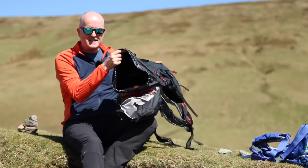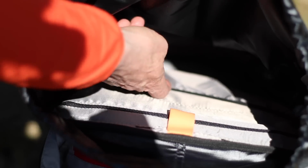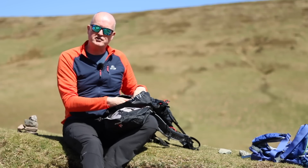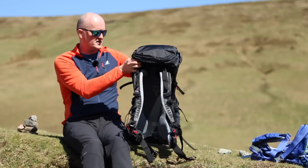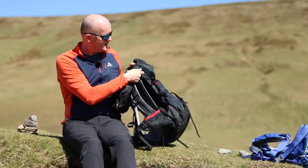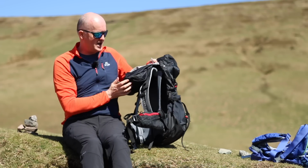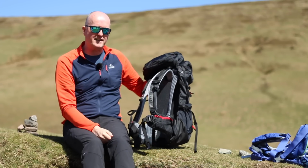So there you have it, there's the main compartment. So there's your 30 odd litres of storage, and inside you've got an elasticated sleeve, which is handy for your hydration bladder. Pop that in there, and then the hose comes out. I think it's on the left hand side of the pack on this one. Yeah, on this side of the pack, so when you're wearing the pack it'll be on your left hand side. There's your port for your hydration hose, and that'll come down over the shoulder strap, and you've got an elasticated strap to retain it there.